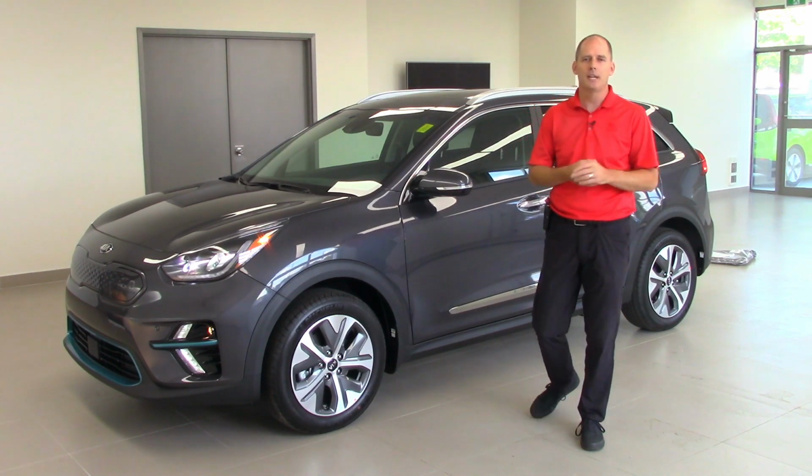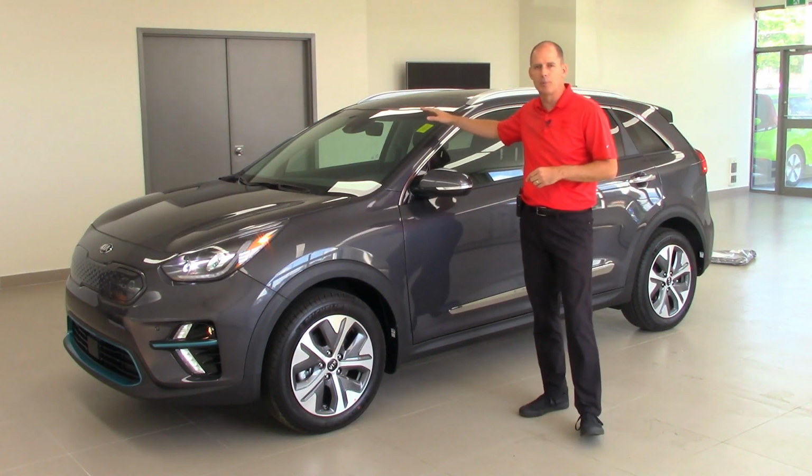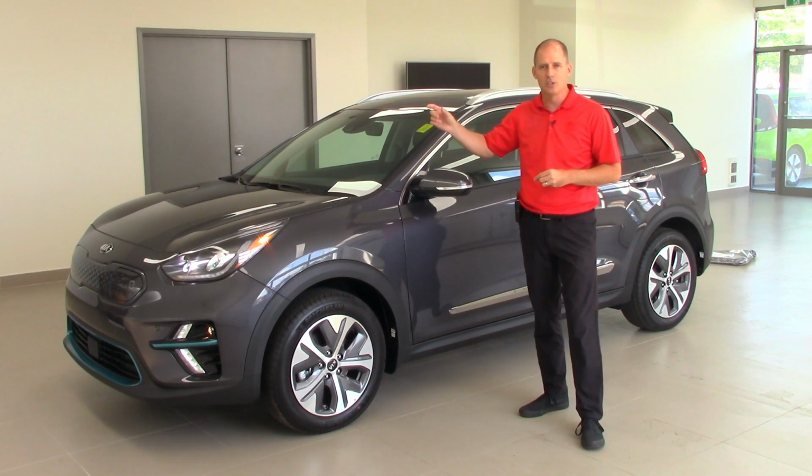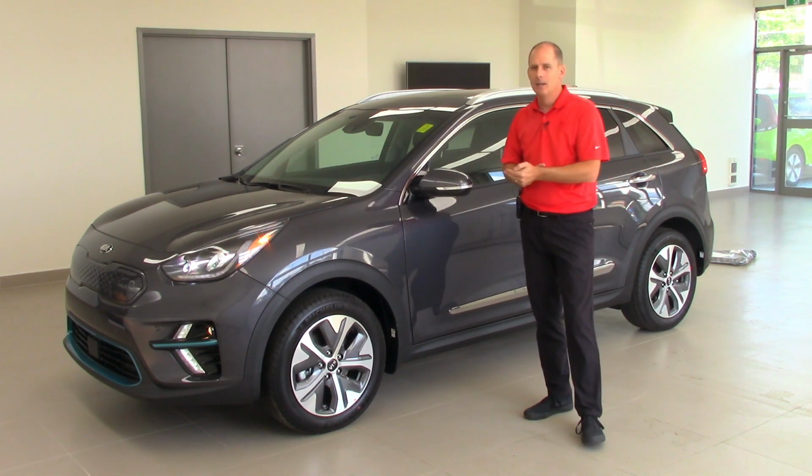I didn't mention UVO Intelligence. UVO Intelligence is a cell phone app. You'll notice on the mirror there's still the 3 garage door opening buttons. There's 3 more buttons as well. When you see those in a Kia, you will get a cell phone app. When you get that cell phone app on an EV, there's a lot of things you can do.